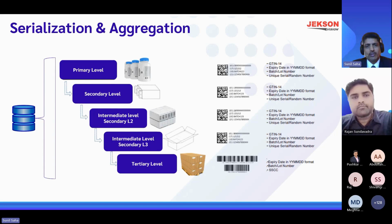So the first element we talked about is product identification. As we talked, it starts from the primary. Suppose it's a bottle, then we put a label on the bottle, and that is serialized. Or maybe it is a blister, which is not the sellable pack. It may be a mono carton in which it is packed, or it may be a multi carton in which it is packed. So the serialization starts from that point.